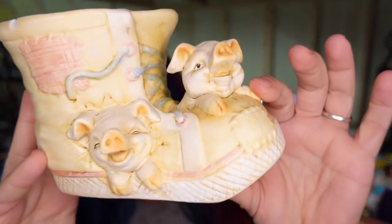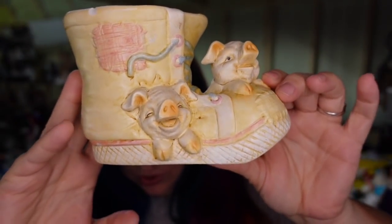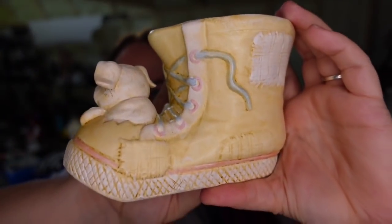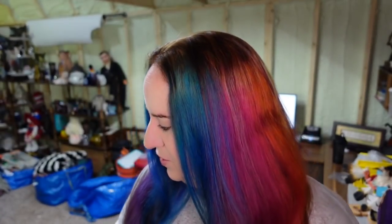So let's take a look at what's sold. First up, this little pig planter, which is super cute, sold to Rose for $10. I think I paid like $3 or $5 for this. And I will point out, my auction stuff is not a very big profit for me, not compared to what I'm used to, but I am happy to do it for you guys.